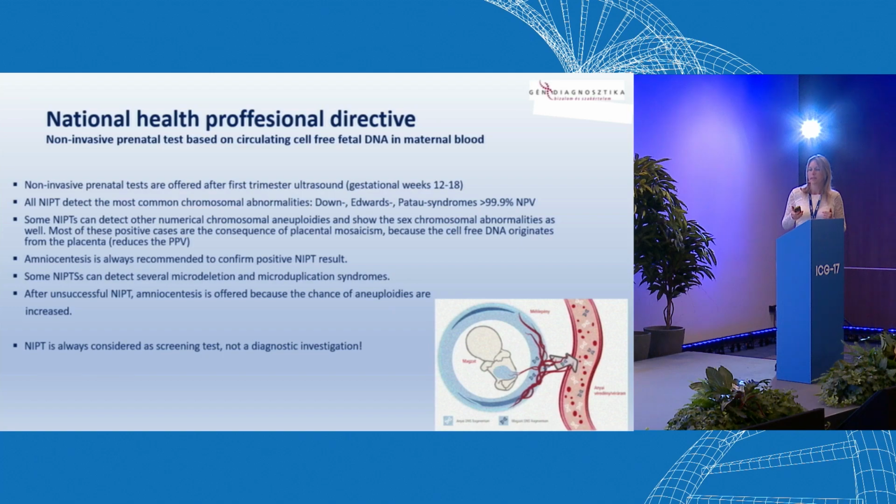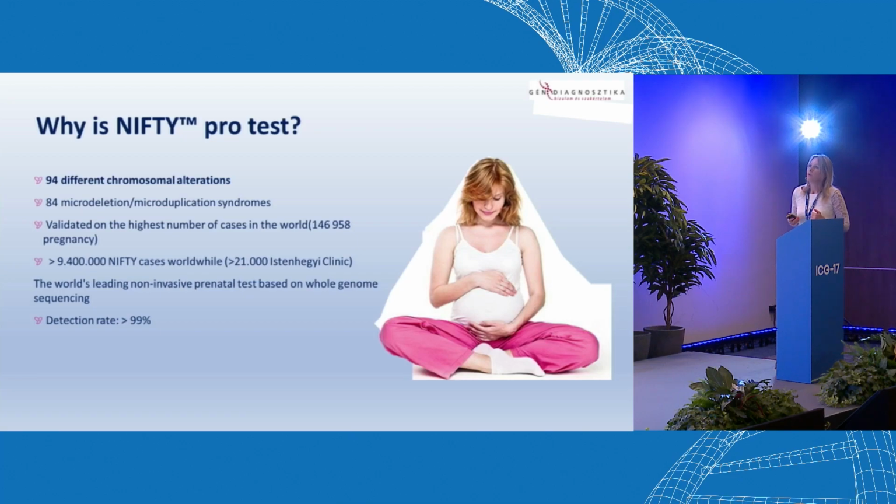Some NIPTs can detect several microdeletion and microduplication syndromes as well. And another principle is that after an unsuccessful NIPT, amniocentesis is offered because the chance of aneuploidies is increased in these cases. So in conclusion, NIPT is always considered only a screening test and never will be a diagnostic tool because of the mentioned causes. Why can we offer the NIPT test?